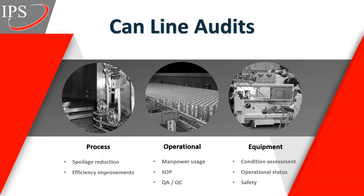The end result of a can line audit is a detailed report where we summarize the findings as well as rank our recommendations from most important to least important as far as the impact the specific action would have on improving efficiencies or decreasing spoilage. What we also try to do is when we perform these can line audits, we like to establish a long-term relationship with customers. So typically, if we recommend work that IPS is capable of performing after the can line audit, we will credit the cost of the can line audit towards the specific project that we will be working on.